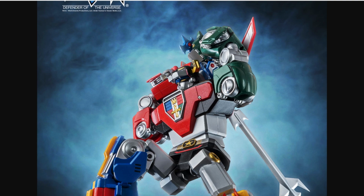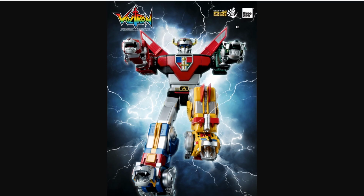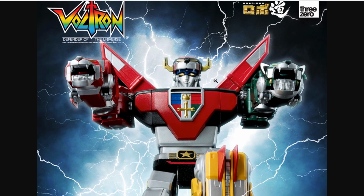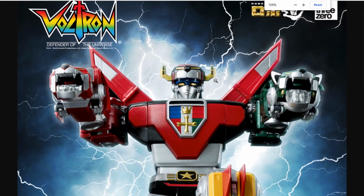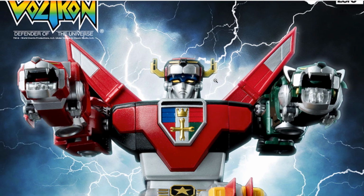This, of course, is the iconic behind-the-back sword slice. I can't believe it. Wow. No Robeast could survive something like this, and honestly, I am truly impressed. Another iconic pose from Voltron, the roaring heads after the transformation sequence. Oh, seriously, I'm loving this. This is just worth the price of admission right here. They are looking so great.